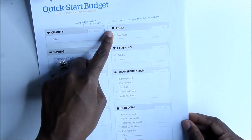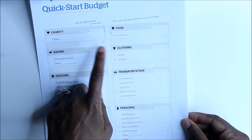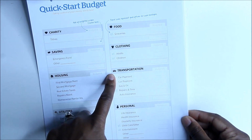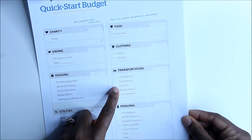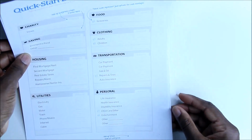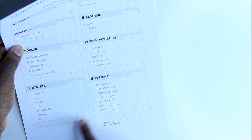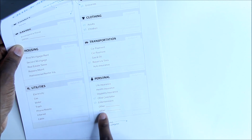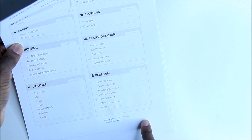And then up at the top here on this second side, we have food for groceries, clothing, we have adults and children, transportation, car payment. There's two places for car payments, gas and oil, repairs and tires, auto insurance, and then in the personal category, we have life insurance, health insurance, disability insurance, child care or sitter, entertainment, and then two places to put other. And then you want to put a total as well here at the bottom.